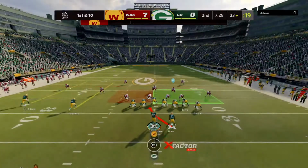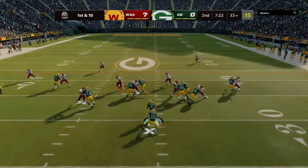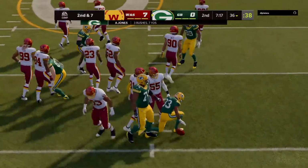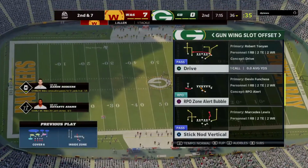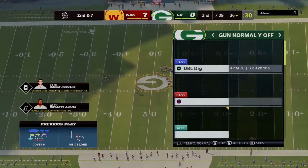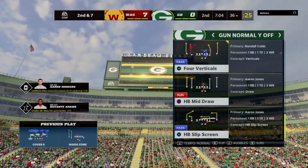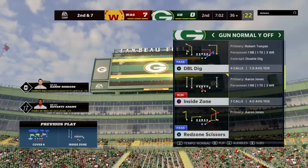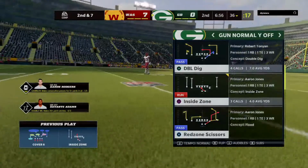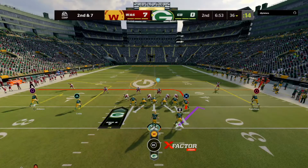So they'll come up 1st and 10 now from the 33. From the shotgun, a give to Jones. Bringing him down there, Jonathan Allen. Yeah, I don't know if it's exactly a win-win, but if you're on offense, you'll take that kind of a run, all right? It was kind of stacked up, found a little bit of yardage, and frankly, they're pretty close to staying on schedule on offense. The playbook is still open for the coordinator. Three yards on that last carry. Here's 2nd and 7.